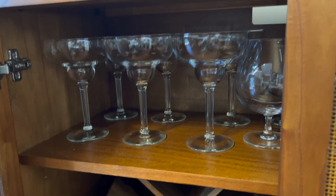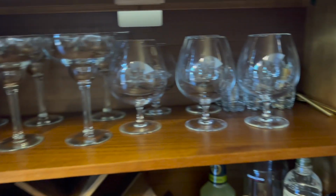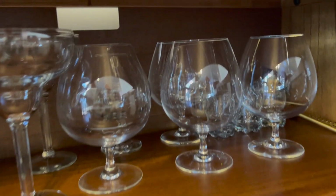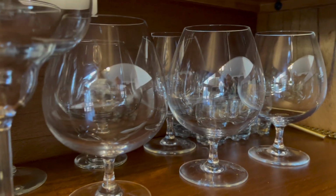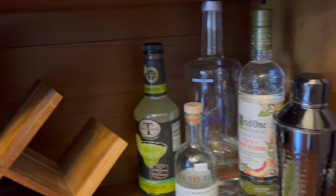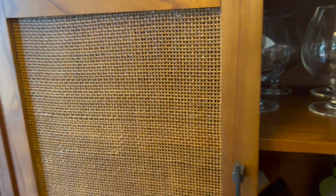I want to show y'all what I have inside. I kind of placed it like a little bar area. Got my cups. I'm the type of girl who will not drink out of just a regular glass. So if I'm drinking my margaritas, I gotta have my margarita glass. Cognacs, I gotta have my cognac glasses, my wine glasses, and so on and so forth. So yeah, I'm that girl. And on the other side, I just have some overflow of plates, which I actually think I'm just going to place my wine glasses in.